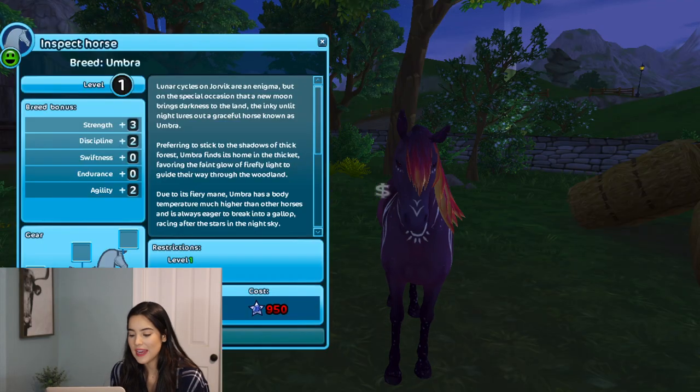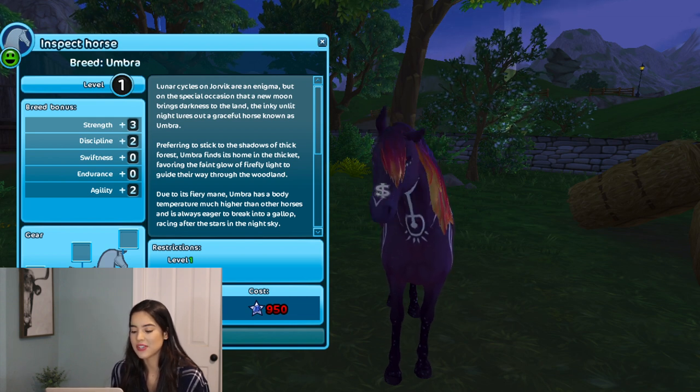Due to its fiery mane, Umbra has a body temperature much higher than other horses and is always eager to break into a gallop, racing after the stars in the night sky.